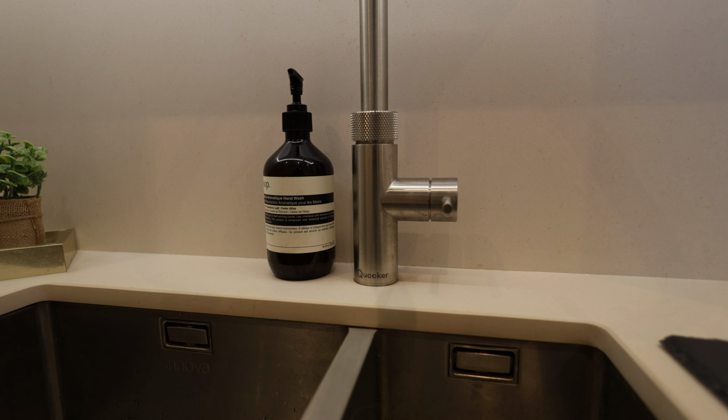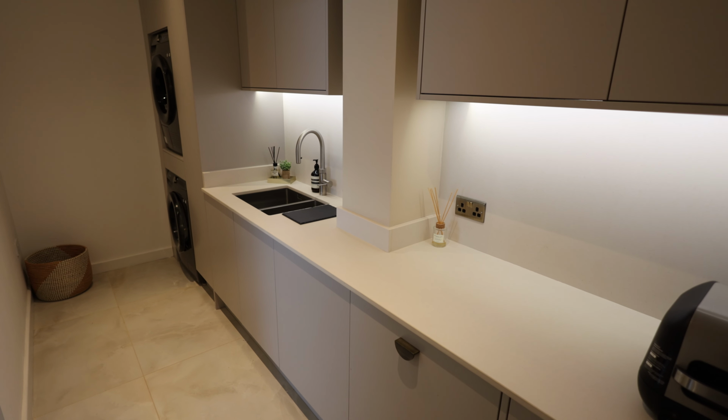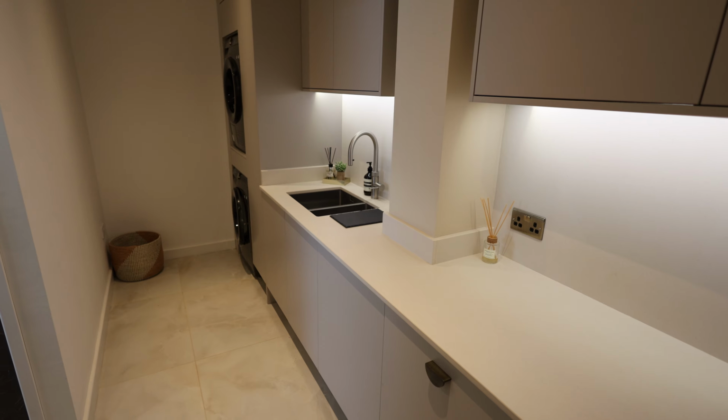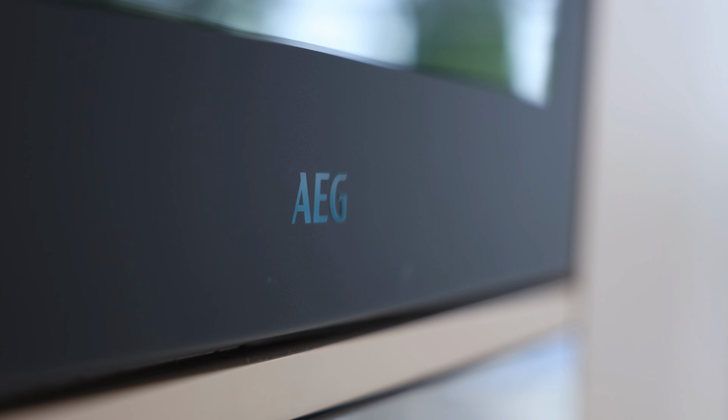So in the utility we've got a built-in laundry chute, which is you put the laundry from the bathroom upstairs and it comes straight down into the laundry at the bottom in the utility. It's two different designs, so they're both cashmere, but it's the Carrera design for the utility and the True Handleless design for the main kitchen area.